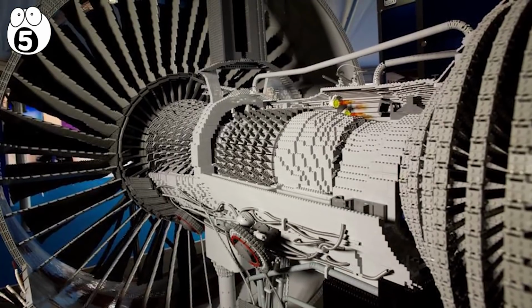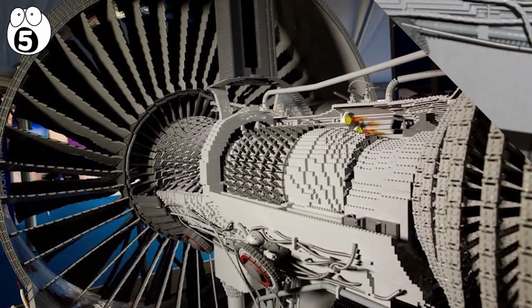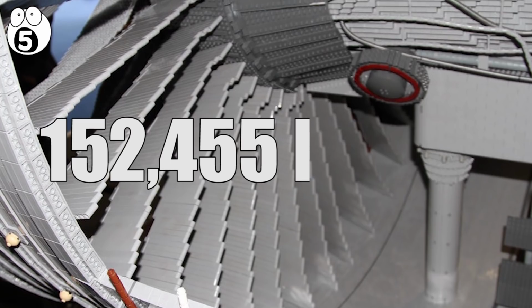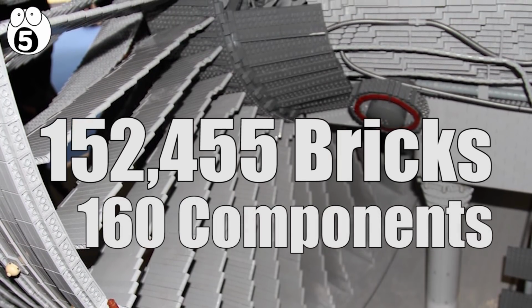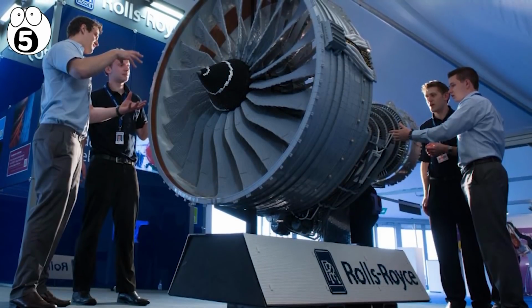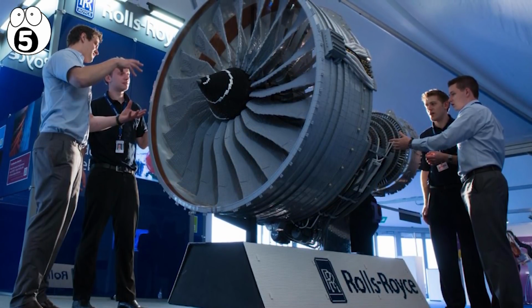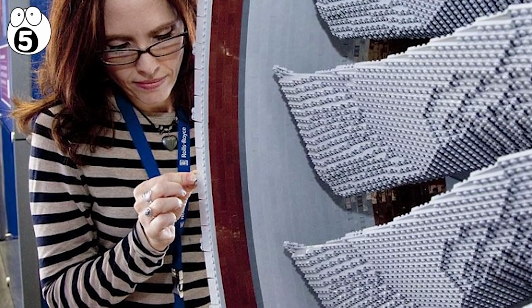The replica is designed to be half the size of the real engine, making it 2 meters long. The Lego builders used 152,455 bricks to make 160 engine components. These components were then joined together to make the replica engine. The 4 builders were assisted on their task by a team of advisors from Rolls-Royce, made up of graduates and apprentices. The whole construction took 4 weeks.